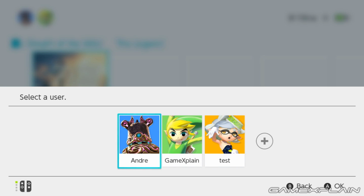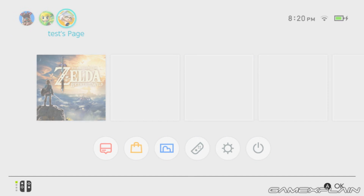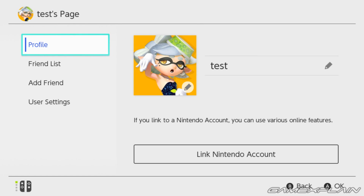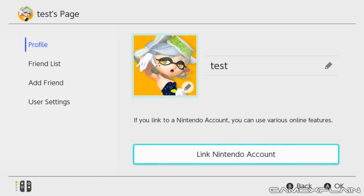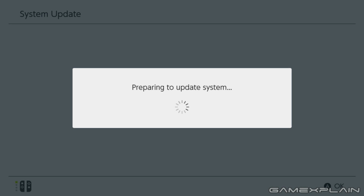So that's just an easy way of making new save files if you want, because if you start playing Zelda under a different profile, you have your own set of save files. Yeah, and you can easily access them from up here. Just tap on one if you want to access its options, including changing the profile and everything we just did. You can link it to a Nintendo account, which, by the way, doesn't work right now because, as you're going to see, it needs a day 1 update, and the day 1 update's not out yet.